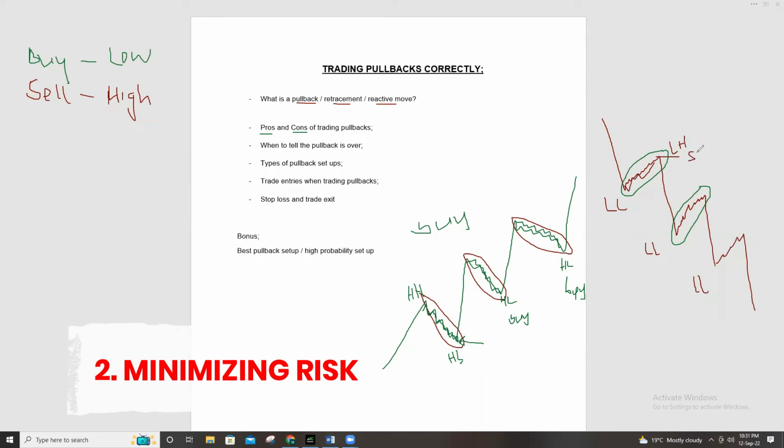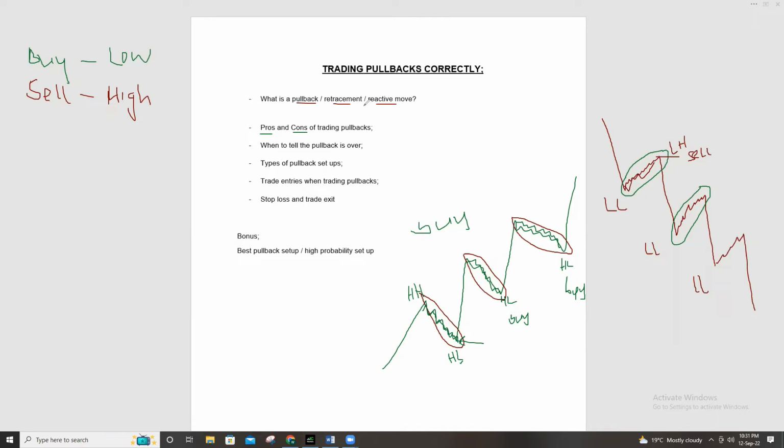Another advantage is that it minimizes your risk. Now, what is the risk when we get to trading? When we're talking about trading, what is the risk? Risk is basically the amount you're investing. Basically, this is how much you're risking in the market. Now, let's say you're on a sell trade or a selling cycle.